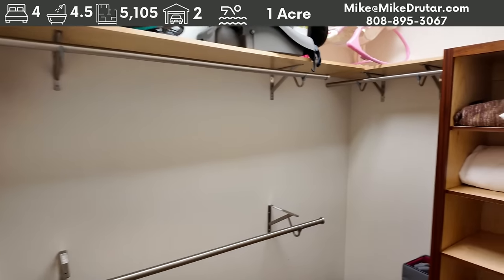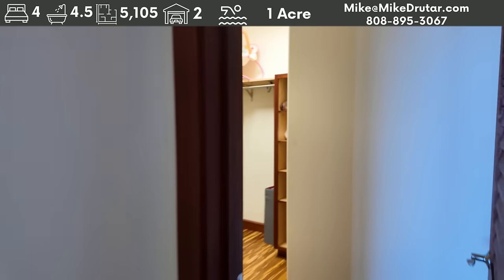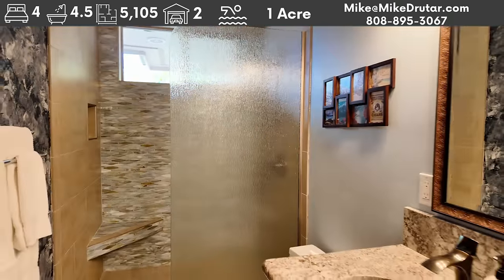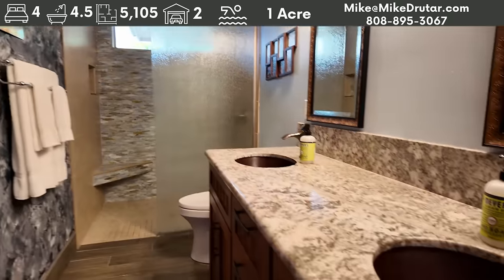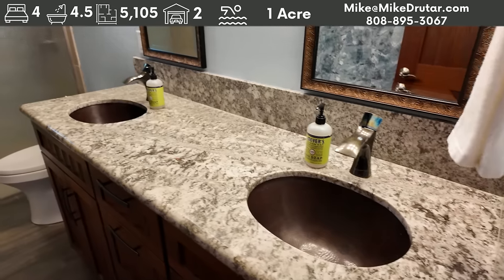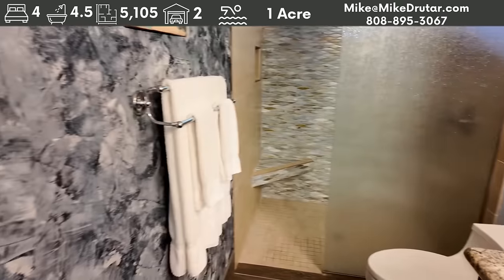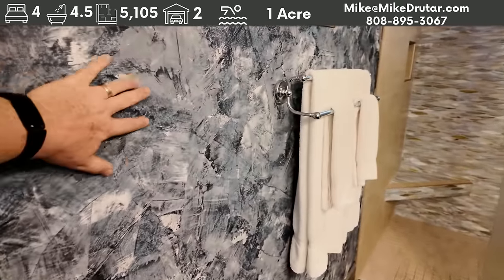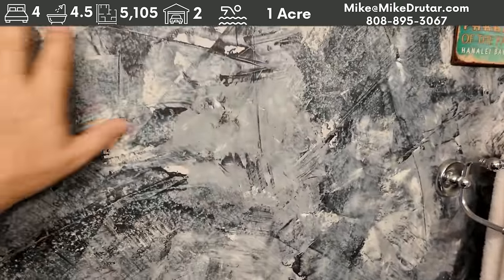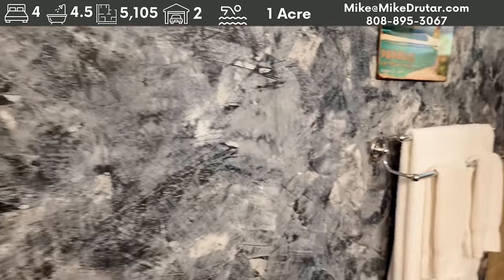More built-ins here in this closet, and then into this bathroom, it's like the other ones where you have the motion detector so when you walk in it comes on. Hammered copper sink, I like it, dual basin. So this is a second primary, that's what this is, guys. And then, I think this is a wallpaper? No, I think this is custom done. Really looks good, super cool, one of a kind.